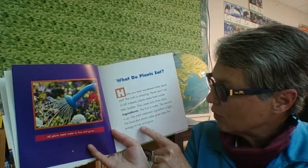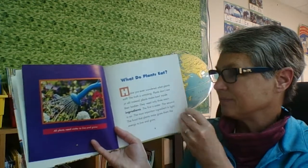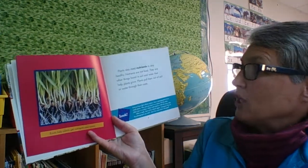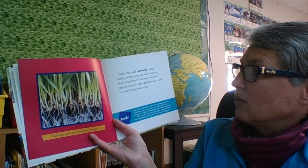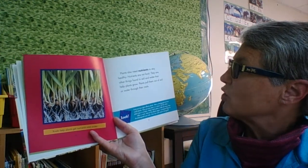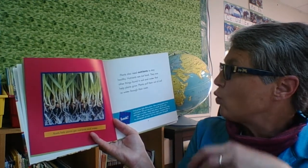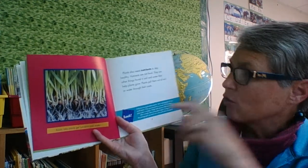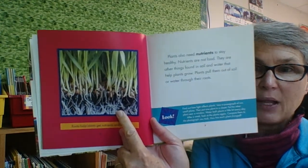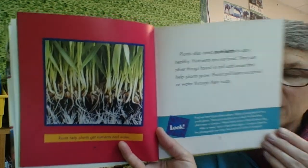Hey, if they use the word live, then that means plants are living. Plants also need nutrients to stay healthy. Nutrients are not food. They are other things found in soil and water that help plants grow. Plants pull them out of the soil or water through their roots. There's those roots that help anchor the plant into the ground. Very important. Keep it steady.